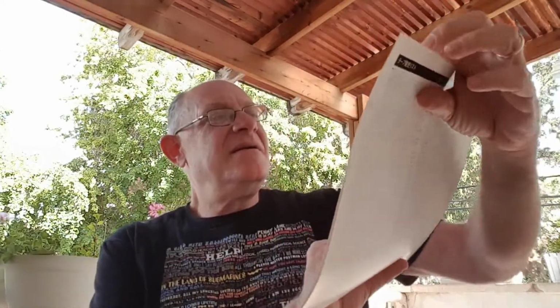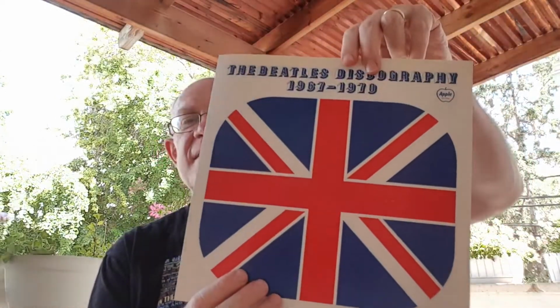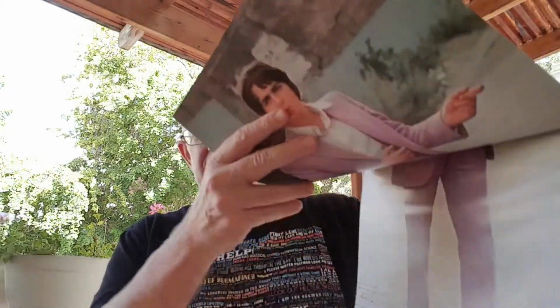Apple. Now, the Japanese added to this album not a single insert or paper, but a complete booklet, with the lyrics and the songs and all kinds of chart positions of the songs. You can see the Beatles discography, 1967-1970, complete discography. And also they've added a poster.